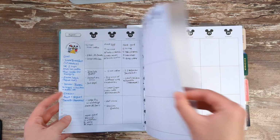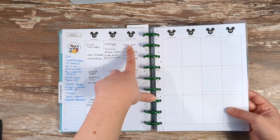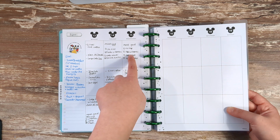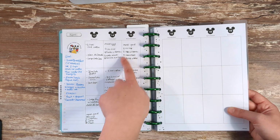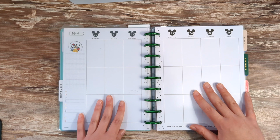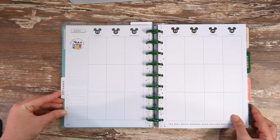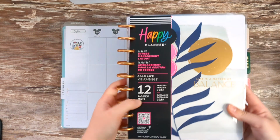But this is where I write out everything I ate that day, and then also what my mood was, if I took a nap or not, if I took my vitamins, my leg medicine, and if I drank water that day. So for now, I'm just using these pages from 2022 that are vertical. However, for 2024, I will be using this new planner.